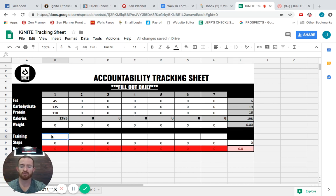Okay, training-wise, in here, what we want you to put in for your training, that's basically your exercise. Just put in there exactly what you did for the day. So whether it was a spin class or a weightlifting workout or a 30-minute walk or whatever it might be, just put it in there. If you did nothing, just leave it blank.